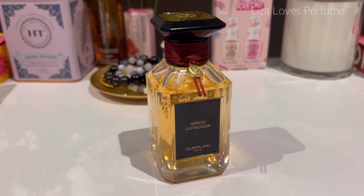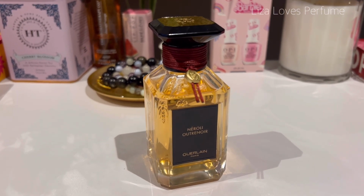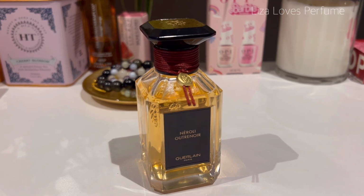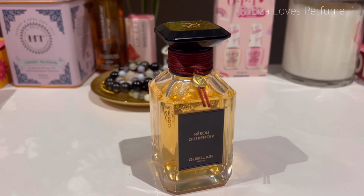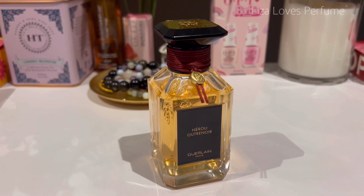I love it so much that I wore it for about a week straight, which rarely happens, that I would wear the same fragrance for a week, but I wore it for going out, for going to bed. It really is spectacular.